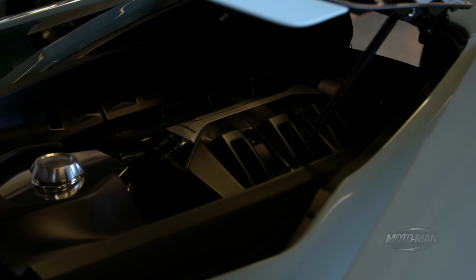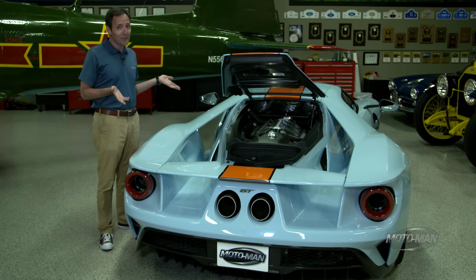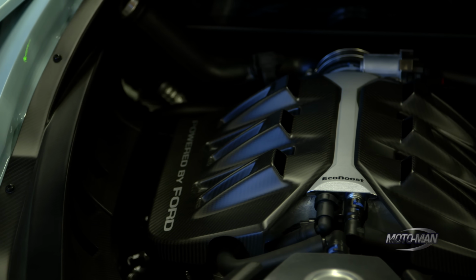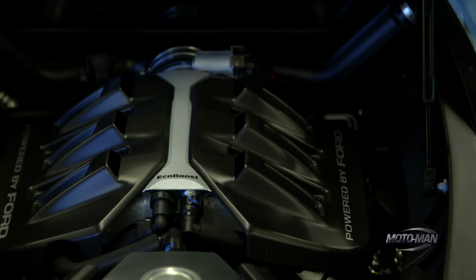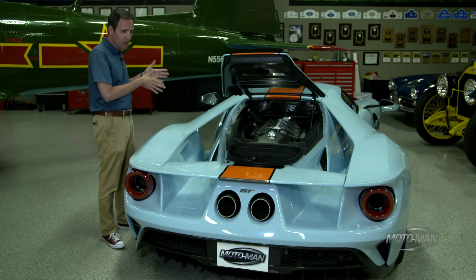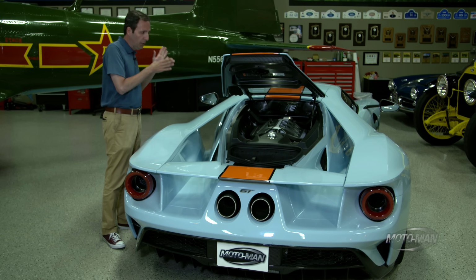The engine, like the rest of the car, had a very unique gestation period in that it does share architecture with the engine that's in an F-150. It's a 3.5 V6 EcoBoost, that's Ford speak for twin turbocharging. But from there, it takes a very different road. This is closer to an AMG engine in that this engine's been built by Roush Yates Racing. They in turn send the engine to Multimatic to go into the car.